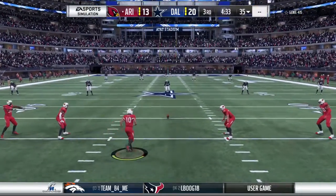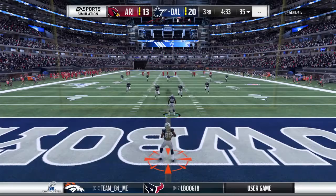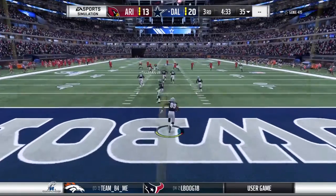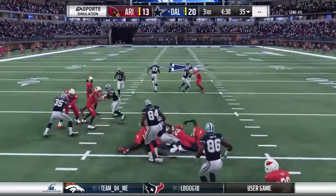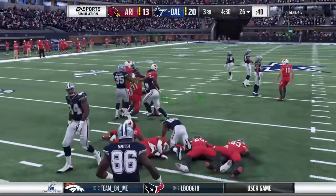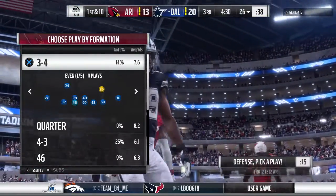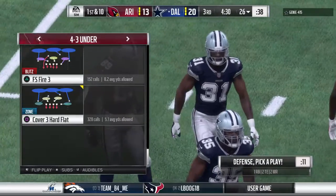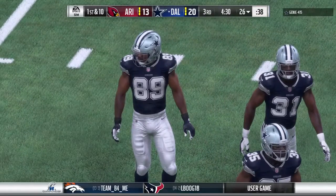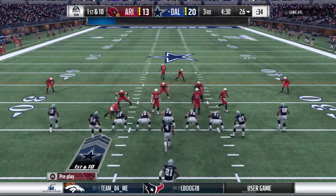Here's Myers now to kick it away. This is taken about 7 yards deep. And he'll get it up to about the 26-yard line, just across the 25. And now Dallas gets set to take the field. They were able to extend their lead with an opening drive touchdown here in the third quarter, but that just got matched a moment ago. So we know that what they discussed at the half worked.